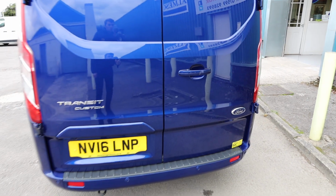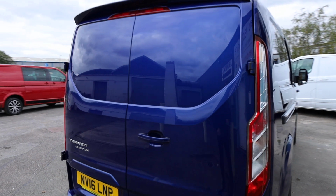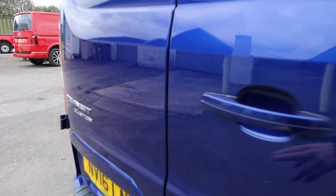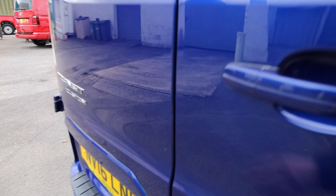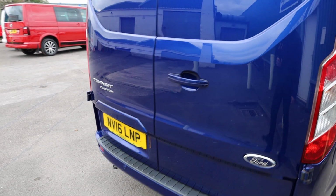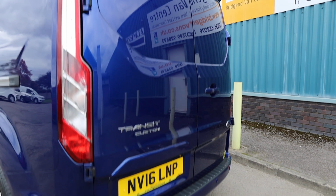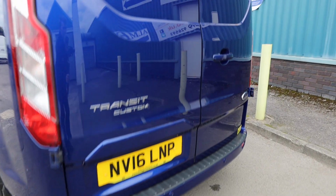And in terms of condition here at the rear doors, it's all looking in very presentable condition indeed. There is a slight little mark just here on the close of the two doors, probably where someone has, I say, caught something in the door, something along those lines, but that's being quite critical, as you can see there. And you're looking at the reflections, it's looking very clean and tidy indeed.